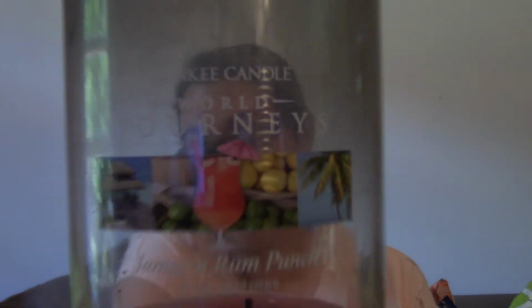I finished a World Journeys Jamaican Rum Punch. This was a 2-wick tumbler that I bought at the outlet. This is actually a 2016 pour, and this just smelled like delicious fruit punch. I mean, it literally was representing what the sticker showed. It just smelled like the best fruit punch ever, which reminds me I need to start drinking fruit punch again.